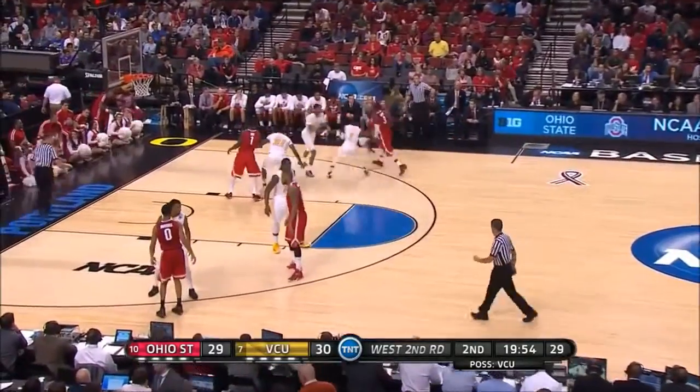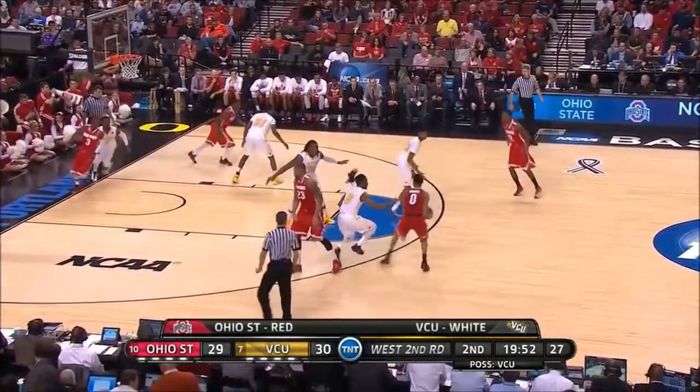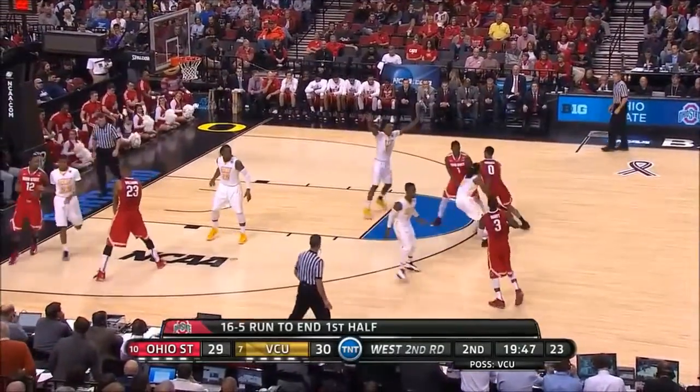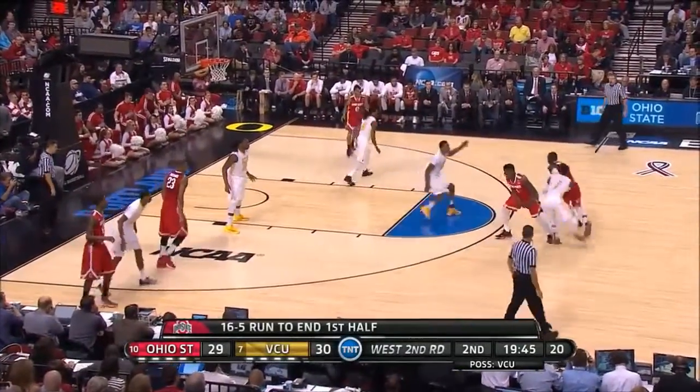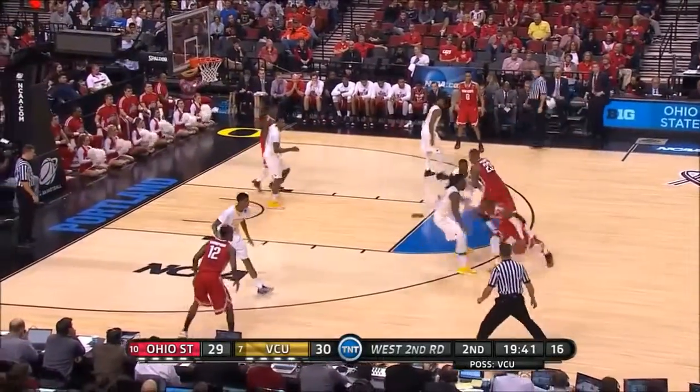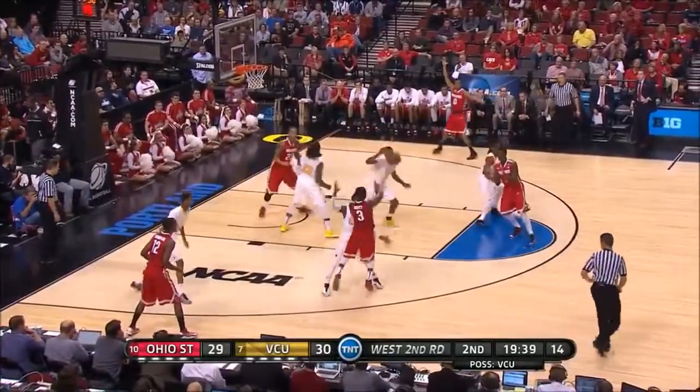One thing which is interesting about Ohio State, they turn the ball over the same or less than their opponent 28 times. They're number four in the country in fewest turnovers. And we know all the turnovers forced by VCU. Let's see which trend prevails.